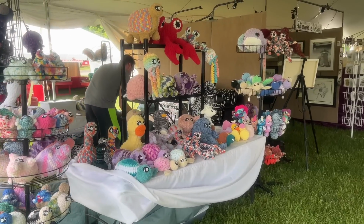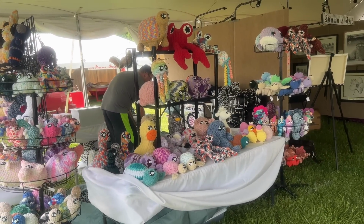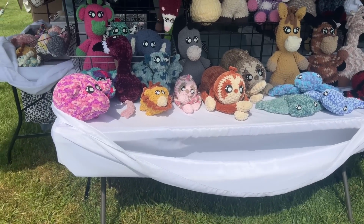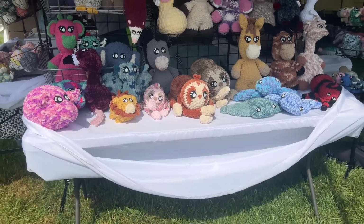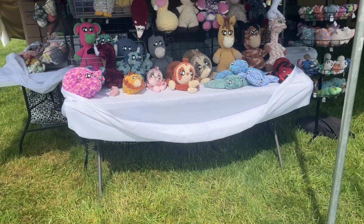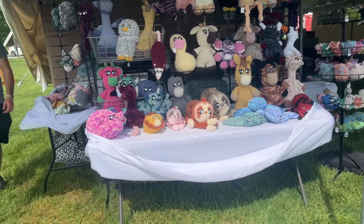And the last table. Tablecloths are lifted up right now just because we're concerned about rain overnight. It is supposed to rain right now, and I don't want the rain to get sucked up, especially from the grass overnight, and then get onto the plushies.